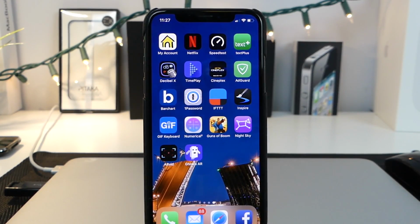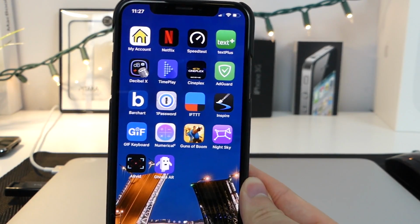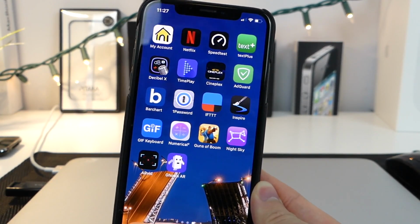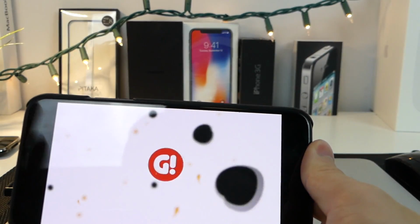And moving on to the next one, this one is a game that I really love for the iPhone 10 here. I'm gonna have to pull it off the stand for this one. Alright, and moving on to the next one, this is probably one of my favorite games that I play on my iPhone 10. It's called Guns of Boom. And this one is gonna require me to take it off the stand, so I'll tap onto the app for you guys. And it starts out looking like this, but it will be full screen.